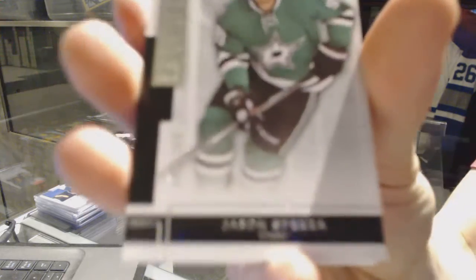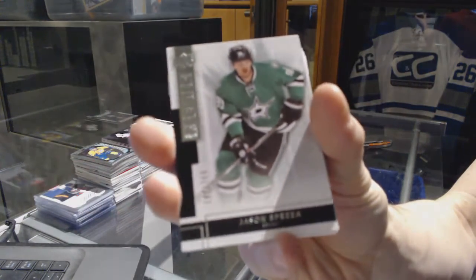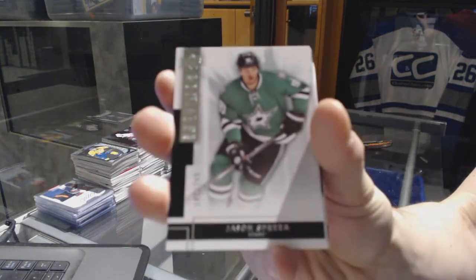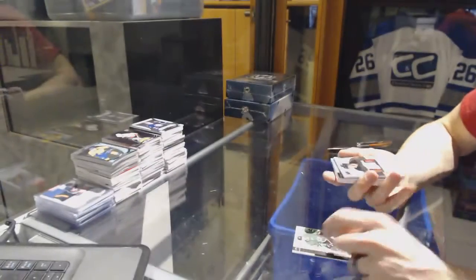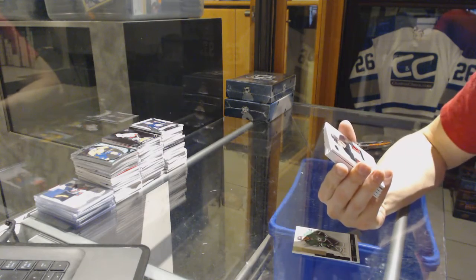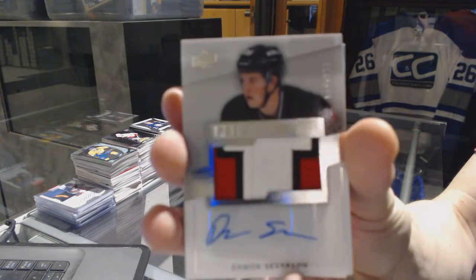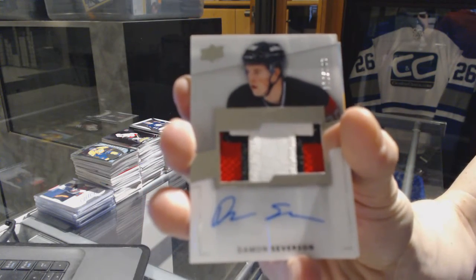All right, base card number 249 for the Dallas Stars, Jason Spezza. Jason Spezza. We've got a three-color rookie patch auto, number 299 for the New Jersey Devils, Damon Severson. Damon Severson, out of 299 for the Devils.